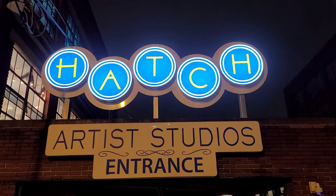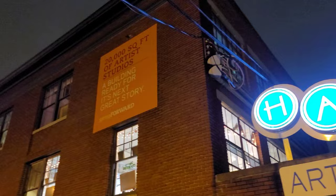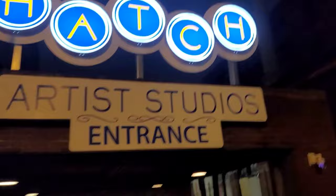It's the Hatch Artist Studio. 20,000 square feet of artist studio is a building ready for its next great story. It's open to us tonight, you guys. We're gonna go check it out.